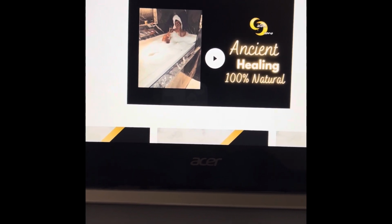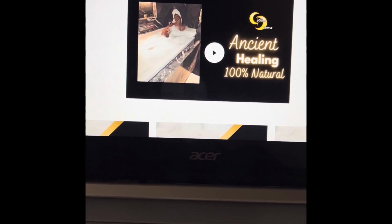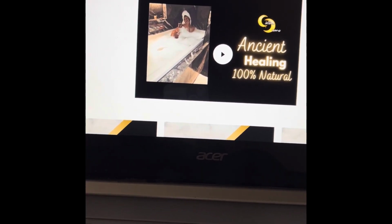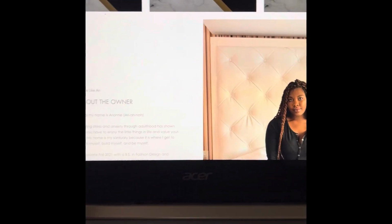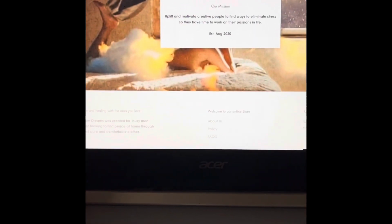This is also a video showing how the bath products work. You guys know that I sell bath soaks, shower steamers to help with sinuses and things like that, and bubble baths to match. And this is another way that you can get to the actual clothes. A little about me page and a mission statement.